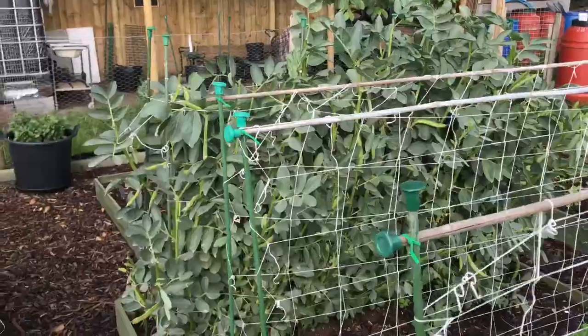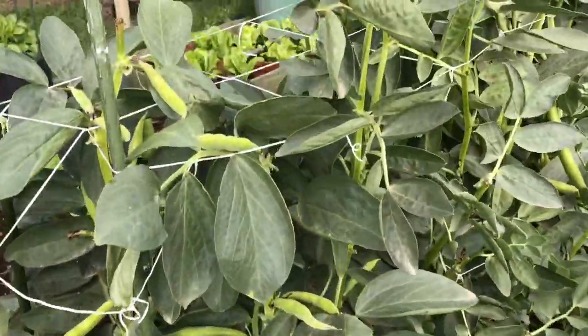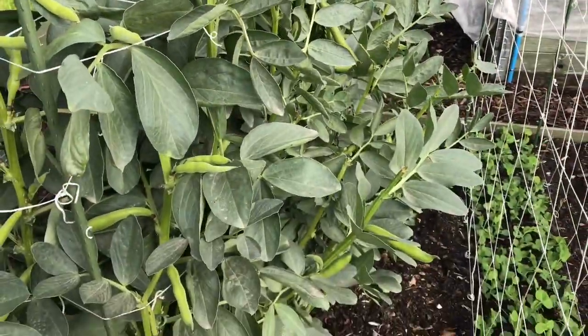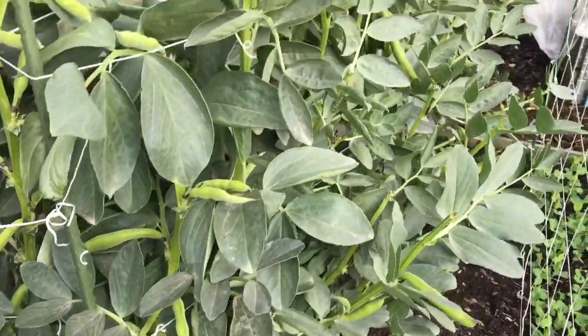Broad beans, picking those like mad. Those are the autumn sown ones. Lovely crop off them. I have had a harvest this morning. I was out in the garden at 5 o'clock this morning. I think it's about 9:15 now, 9:30, something like that. I haven't had my breakfast yet.